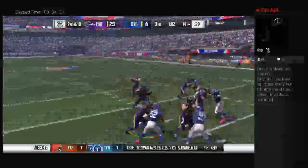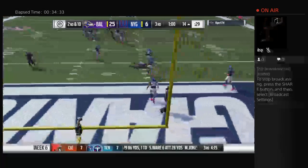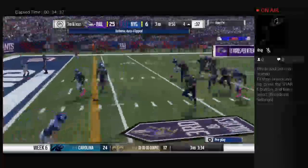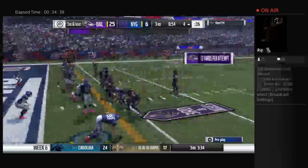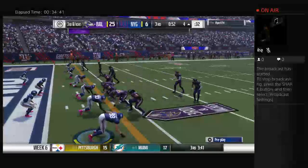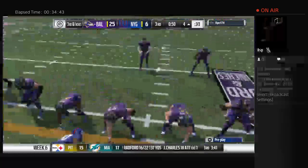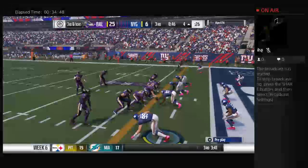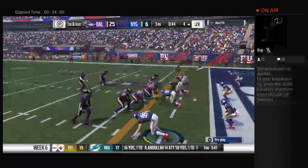Back to throw now on 2nd and 10. This will be caught at about the 5. That one good for 10 yards. And that's going to make it 3rd down and less than a yard. And now it looks like they're going to be in the hurry-up. And on 3rd down, a nickel formation here defensively.